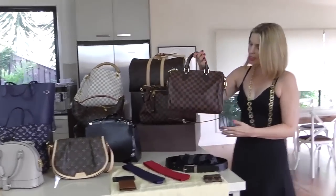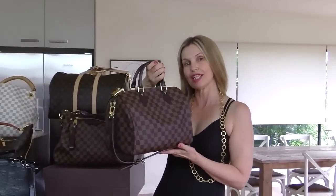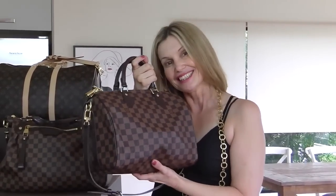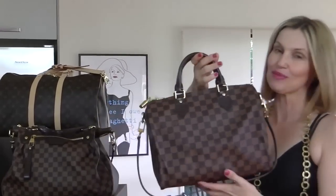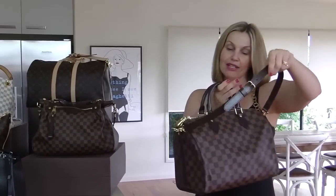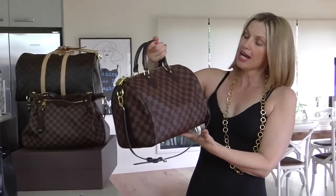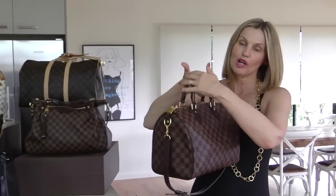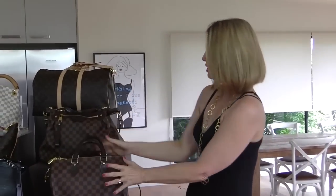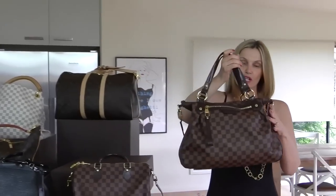I have my Damier Ebene size 30 in the Speedy. Never thought I was a Speedy girl, now I want another Speedy. Don't I, honey? I ended up getting this one because it's obviously the one with the strap, the bandolier, that's right, that's what it's called. Because I don't have to baby her, but I really was trying to toss up between the Monogram one, but she's the size 30. This is one of my favourite bags as well. She's so good to use.